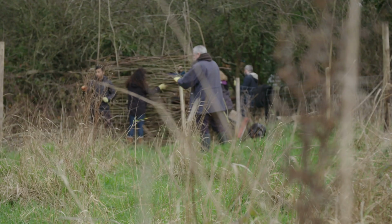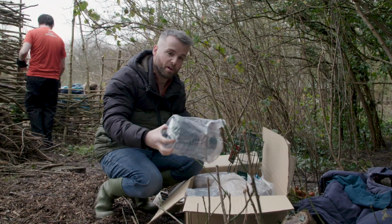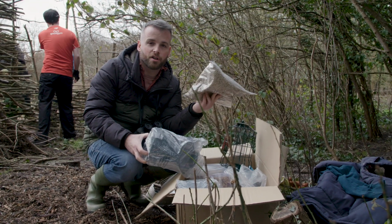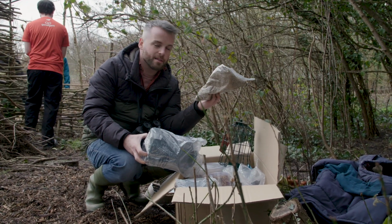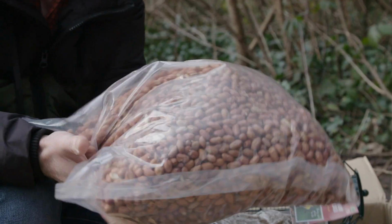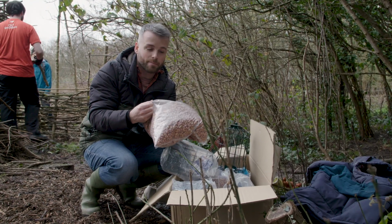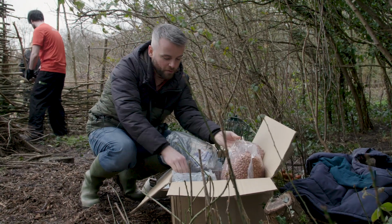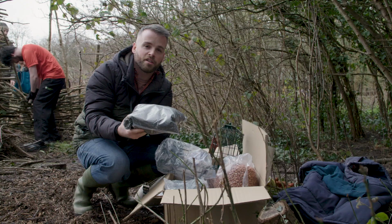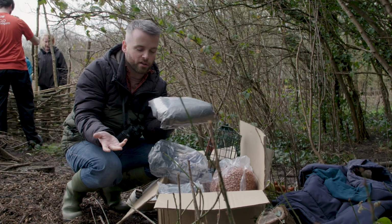So we've got a range of squirrel-proof feeders, bird feeders, to attract a variety of different birds. So we've got different foods like sunflower hearts, which are really good for goldfinches and siskins and some of the little finches, chaffinches as well. Peanuts, which are a firm favourite with great spotted woodpeckers and some of the tit species as well. We've also got a special little very fine black seed called Niger seed, and that really is a great one for bringing in goldfinches into your garden.